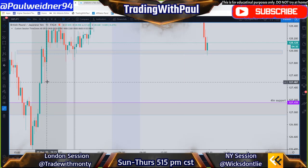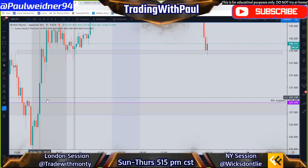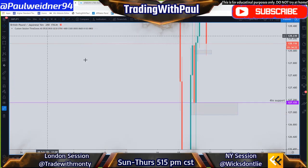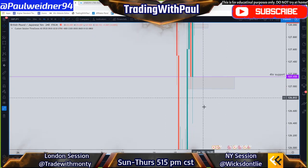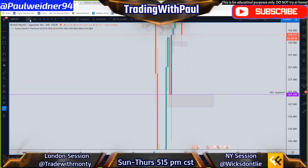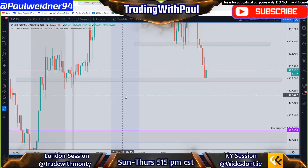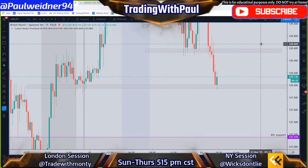Around there, that wick fill on the left. Yep, that's where I was looking. I'm thinking there, and then we could probably have a runner down to this 4-hour area, which is right in here, and then maybe even come fill this 4-hour wick at some point, probably during London. That's the super target. So we'll see what happens.